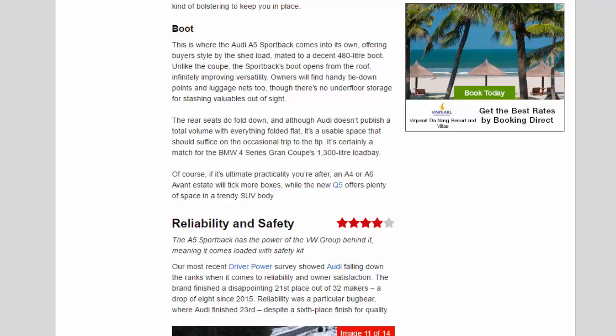The rear seats do fold down, and although Audi doesn't publish a total volume with everything folded flat, it's a usable space that should suffice on the occasional trip to the tip. It's certainly a match for the BMW 4 Series Grand Coupe's 1,300-liter load bay. Of course, if it's ultimate practicality you're after, an A4 or A6 Avant Estate will tick more boxes, while the new Q5 offers plenty of space in a trendy SUV body.